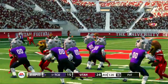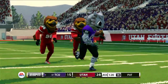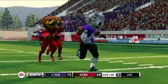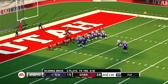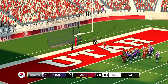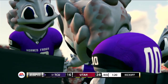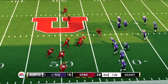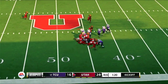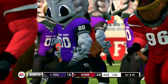These poor guys in the secondary look like they're still trying to catch up with him. He's gone in a heartbeat. He makes the PAT. He's tackled at the 45.